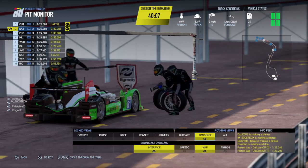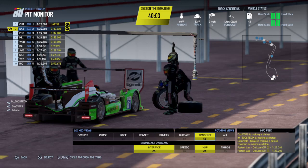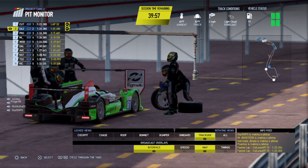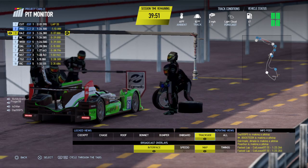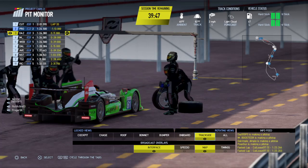Like for example, you're struggling with grip and the car's not turning. Those are the guys you'll see with a lower tire pressure on the fronts. Guys that are really loose are probably going to put that lower tire pressure on the back. It just depends on what your car's doing to you.